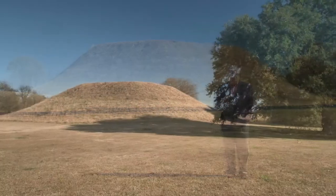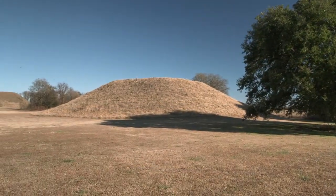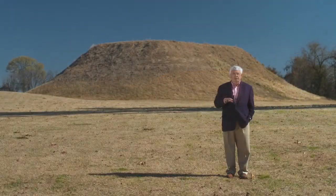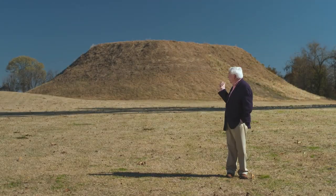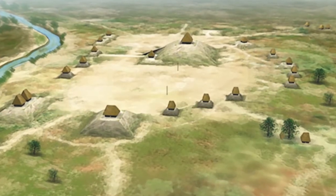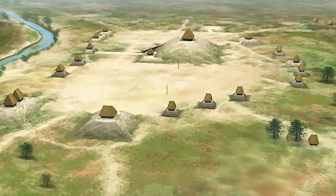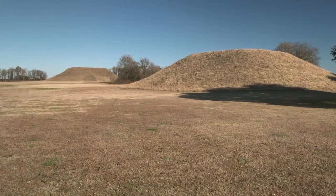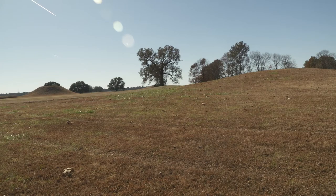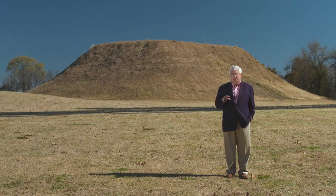It was built about 1000 AD and was in use through about 1450 AD. It was a ceremonial center. The priests lived here. Back behind me, they would have had a temple on top of this tall mound. And you could have found sites like this pretty much all over the eastern United States. Now, something special about this place is the tall mound at 55 feet tall. This is one of the 10 tallest Indian mounds in the nation. And it was made by hand.